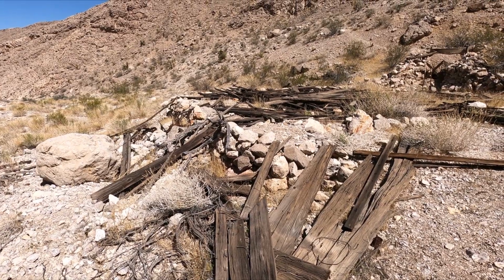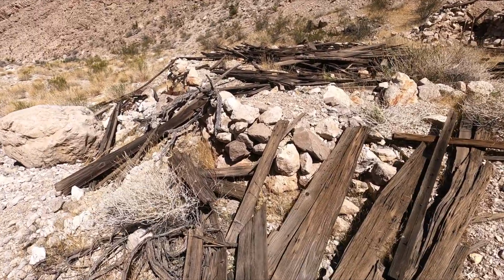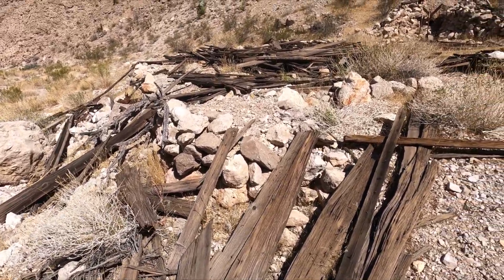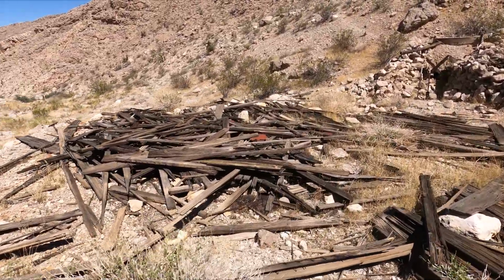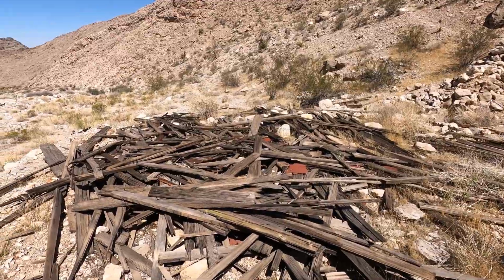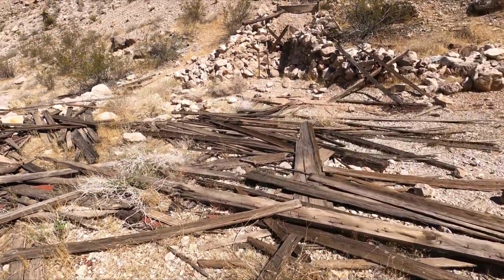So here's a look at what I believe used to be an old bunkhouse. You can see that there's stacked stones right there and a whole bunch of wood scattered all over. I don't see any remnants of the beds, so maybe it wasn't a bunkhouse, maybe it was just a mine outbuilding.